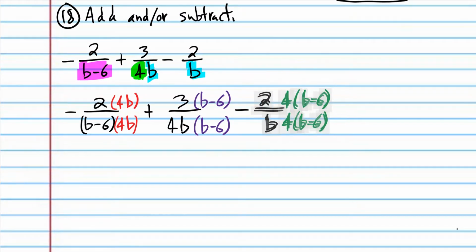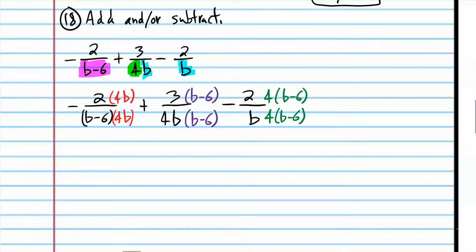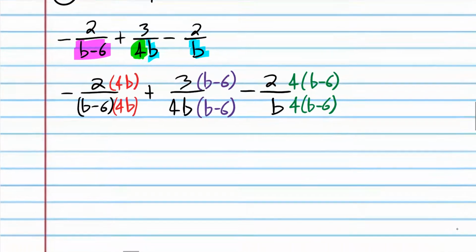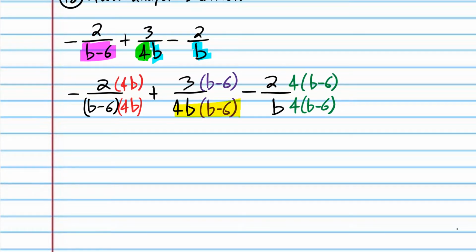Okay, so let's see here. Just double check our work. It's always good to go back and check what you wrote. Everything looks good, and the most important thing is to check if we have a common denominator. Are all these the same? Do they have a 4b? They all have a 4b, it looks like. Do they have a b minus 6? It all looks like they have a b minus 6.